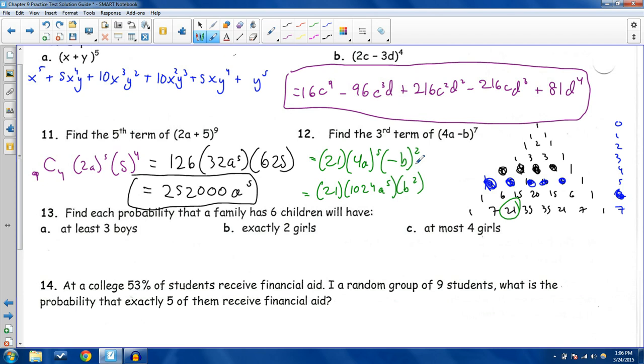21 times 1,024, whoops, hang on, I got a text. I'm going to have to check things for softball.